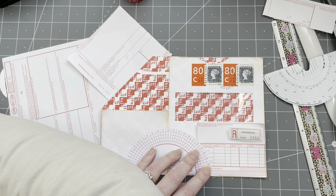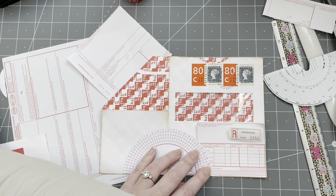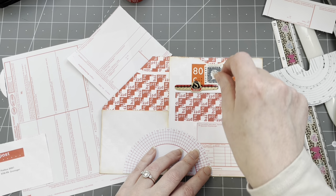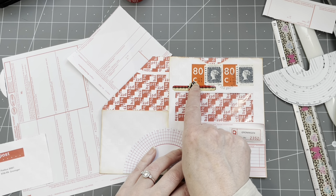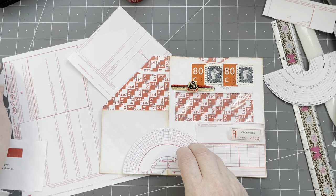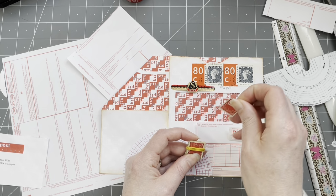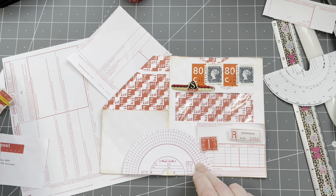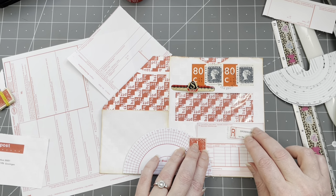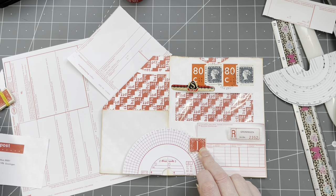This one. What else do we have? The postage stamps, and a lovely cigar band. And I'm going to do some stamping as well, guys. One of these. One. Yeah. With some stamping. What else did we have?